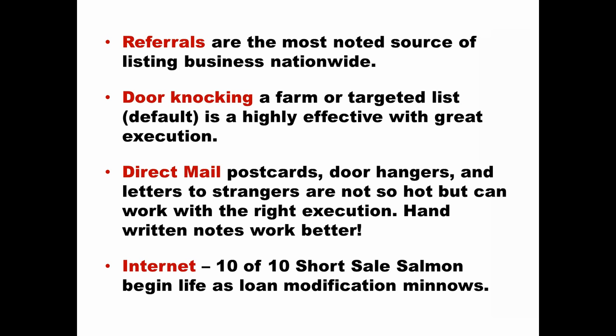Meaning they don't start out wanting to short sale their home. They want to save it. And so if you're out there talking short sale, they're not listening to you. But if you're out there talking about how to save it, now they're listening to you. So what's your message? You want to broadcast a message with the most appeal. Because you can convert loan modification minnows into short sale salmon pretty quickly just by feeding them nutrient-rich information that makes them aware. Oh, I wasn't aware until I met you. Now I'm aware. I guess I'm not a loan mod minnow anymore. We need to do a short sale. Good thing you can help us.